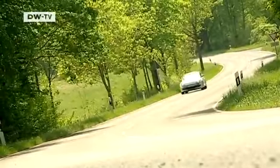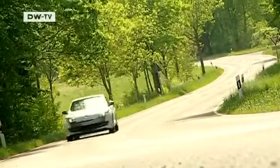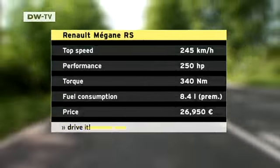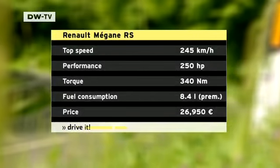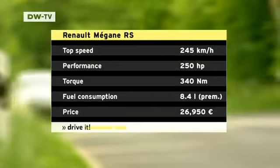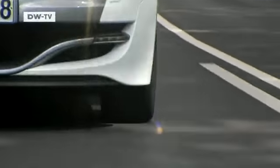Not the Renault Mégane RS, though. It packs 250 horsepower and, officially at least, has a top speed 5 kilometers per hour faster than the GTI. And it manages it all for 1,600 euros less than the VW. The money saved can be put aside for the more frequent visits needed to the gas station.